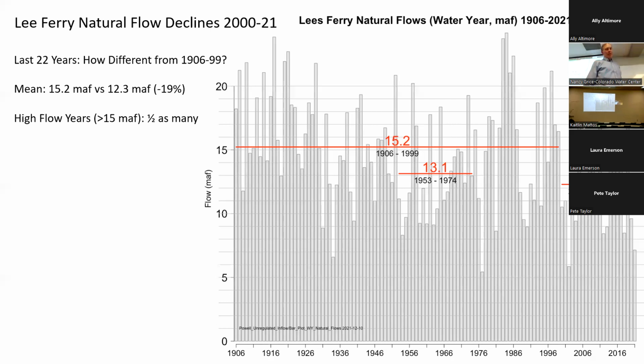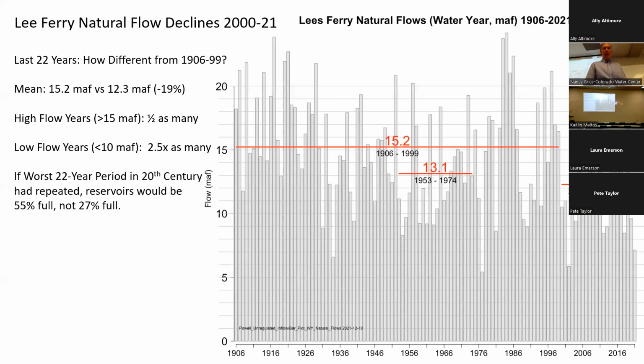High flow years, so years greater than 15 million acre feet, we have half as many. And those are the years that we fill our reservoirs. And in a couple slides, I'll show you matching precipitation that shows just how few really high precipitation years we've had. Low flow years, less than 10 million acre feet, we're getting 2.5 times as many of those.